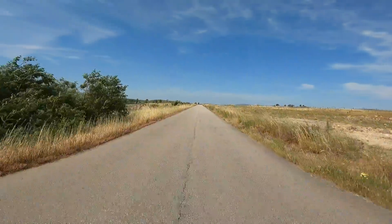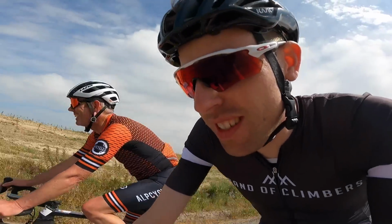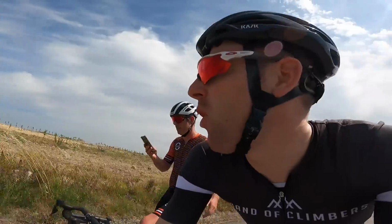You reckon that's the mountain over there? Yeah, I reckon it's definitely a mountain. I don't know if it's the mountain. We're only like 25k away, so yeah, it will be. It looks the highest point, doesn't it? Highest point in the whole of Portugal. Yeah.